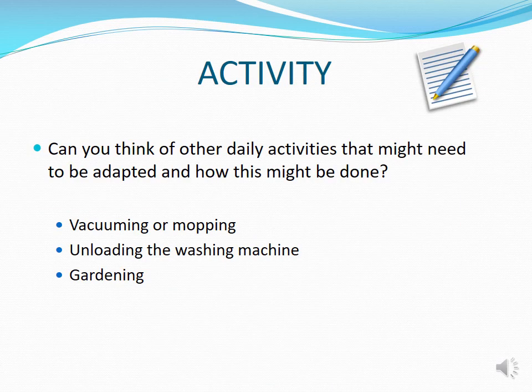Can you think of other daily activities that might need to be adapted to look after your bone health? For example, vacuuming or mopping. Take a moment to think about how these activities might be adapted to move with awareness and care for your spine. Please feel free to pause the video to participate in the activity.